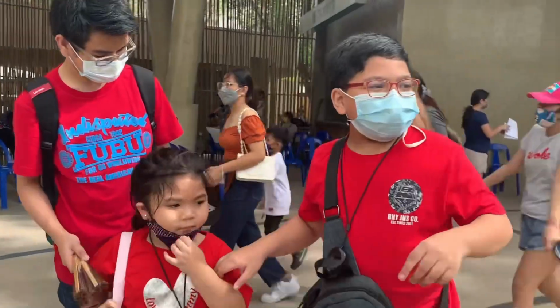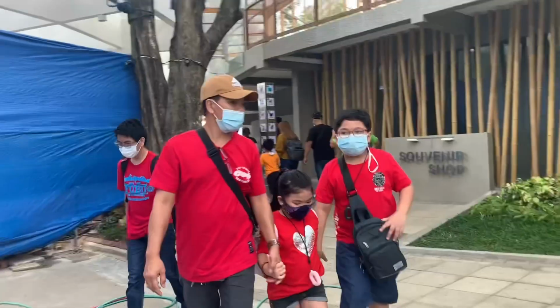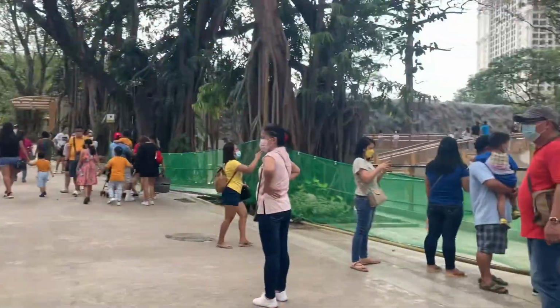Yeah, I really like the elephants sculpture. There's a baby and a big one. So guys, now we got in. We got Daddy. So now we're gonna check out all of the animals.